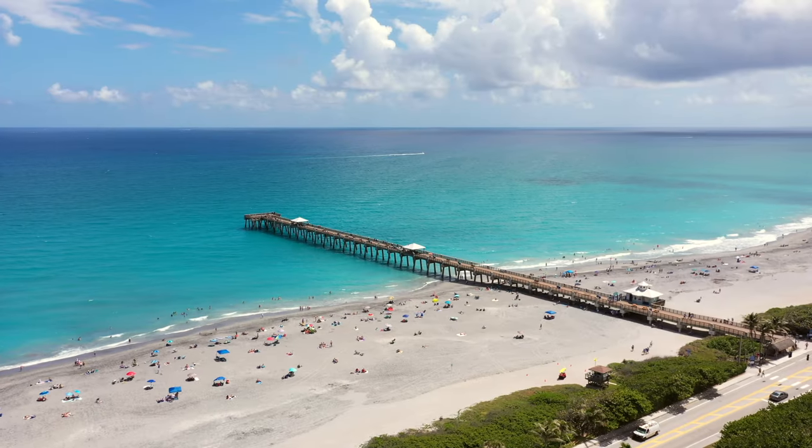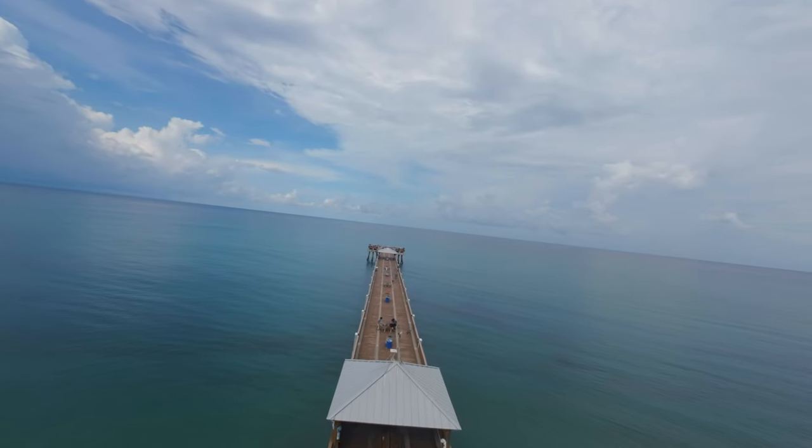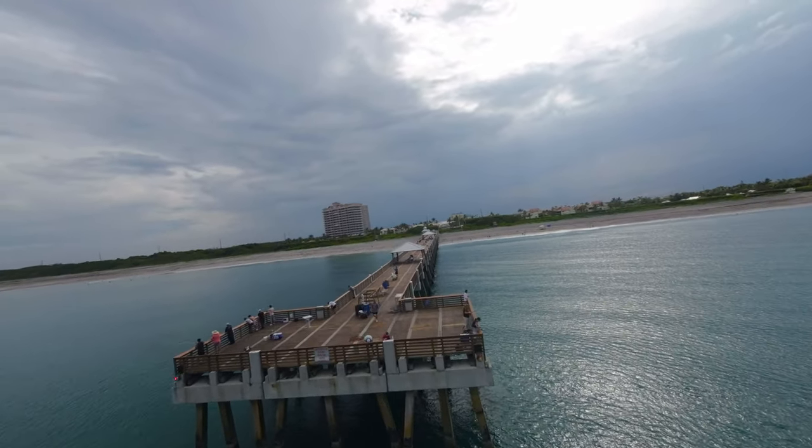Today, we are heading to Juno Beach, Florida, and we're gonna fish the legendary Juno Pier. This pier is located just south of Jupiter, Florida, and it was built back in 1949.